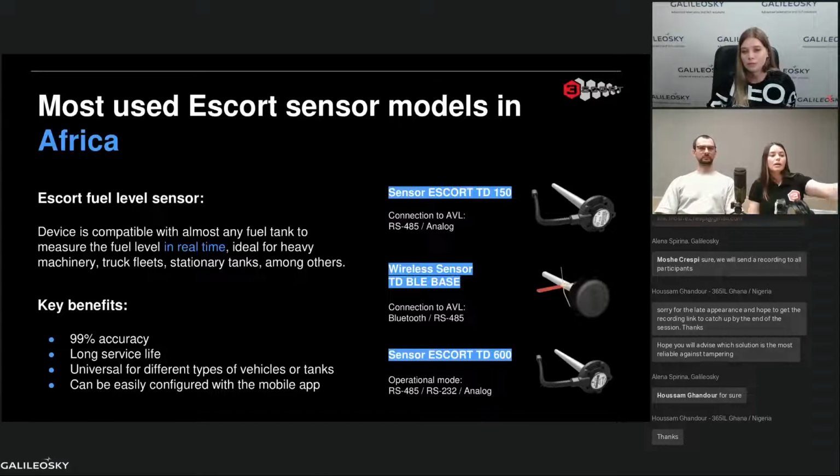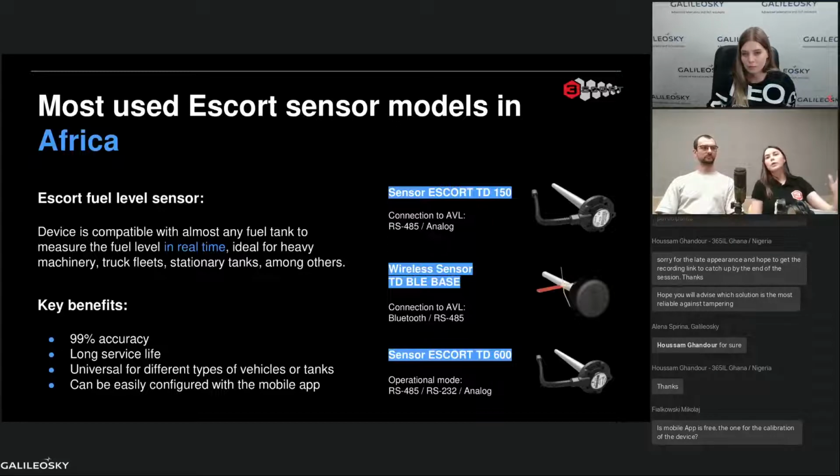And one more thing for the wireless sensor: in case your tracker doesn't support Bluetooth, you can easily connect that fuel sensor using an RS485 adapter. That adapter will be like a bridge between the fuel sensor and the GPS tracking device, and will connect it and transfer all data. And now I will ask Tim to advise more about connecting to the Galileosky devices.